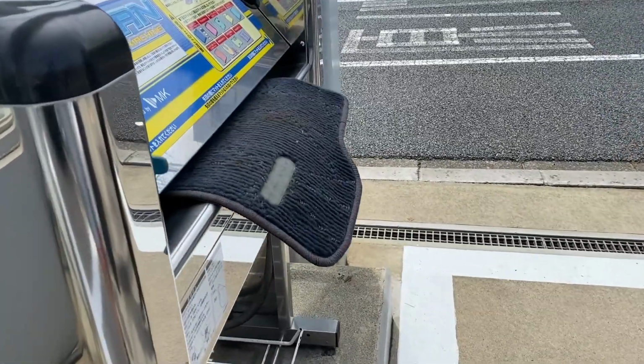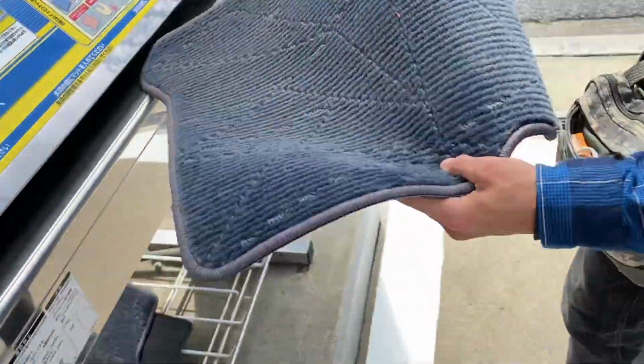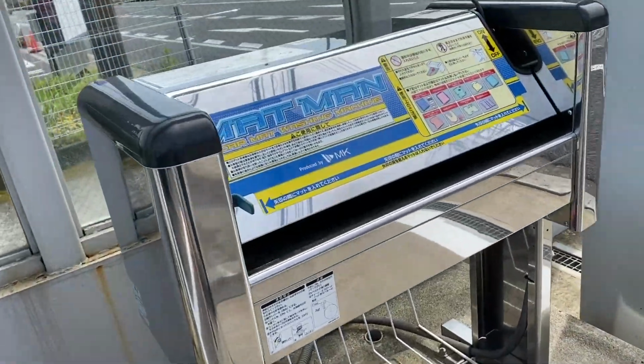I don't know if we have these in America, but it's been so long since I've been to America. You just put it in there? Yep. It's a wet brush.